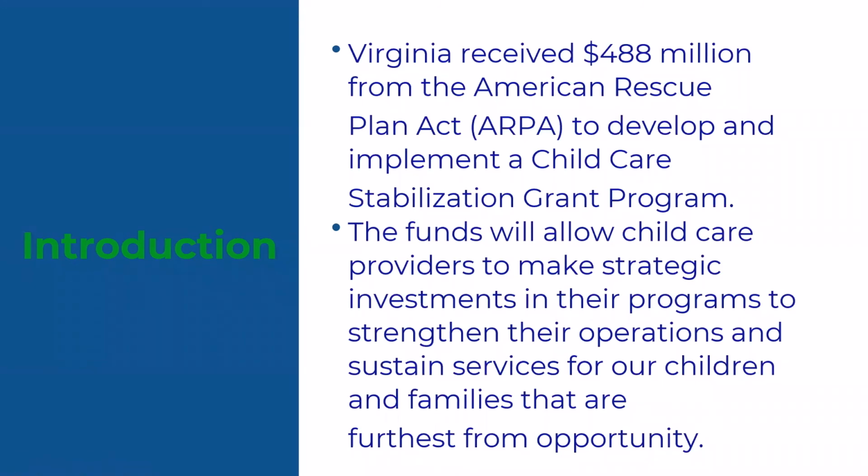Virginia received $488 million from the American Rescue Plan Act, also known as the ARPA, to develop and implement a child care stabilization grant program. Virginia will distribute funding to help child care businesses address the impacts of COVID-19, including the statewide staffing crisis. The funds will allow child care providers to make strategic investments in their programs to strengthen their operations and sustain services for our children and families that are furthest from opportunity.